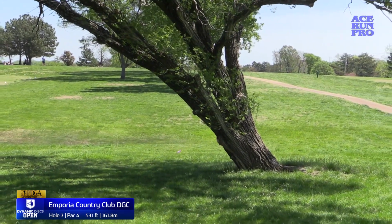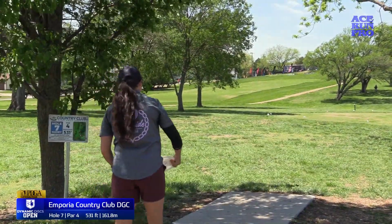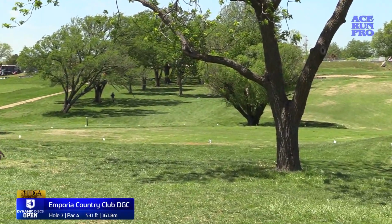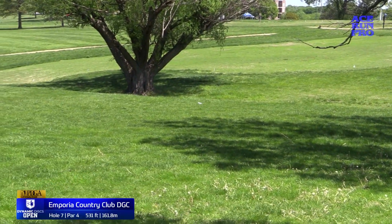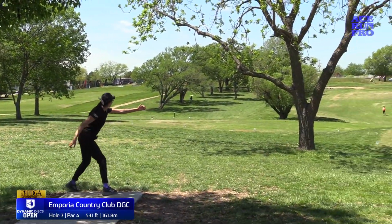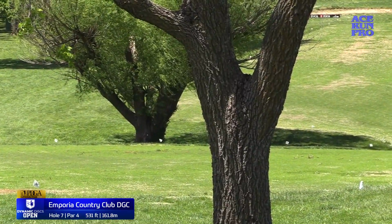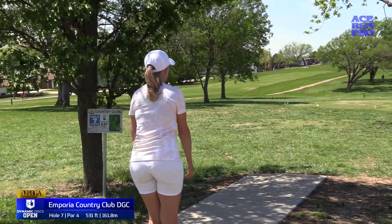Heather puts it out probably a little wider than she wanted. Yeah, she'll be contending with those trees, but since she is the lefty, she will have a hyzer look into the green. However, it's not super skippy right now. And this looks like a really good shot from Erika. She should have just a hyzer shot to the basket from there. Maria looks like she turned this one over a little bit. She'll be in bounds, but it's going to be tricky footing.